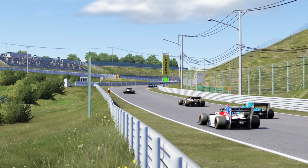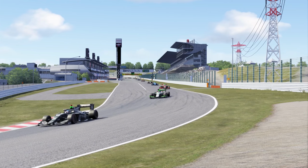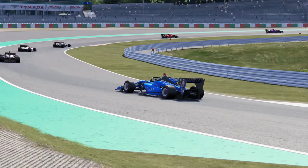This car, as well as the real-life Super Formula cars, run 550 brake horsepower, 480 newton meters of torque, and it all just weighs 670 kilograms. These things are also running a 2-liter turbocharged hybrid engine. I do believe it's a V6. I could be wrong on that, though.